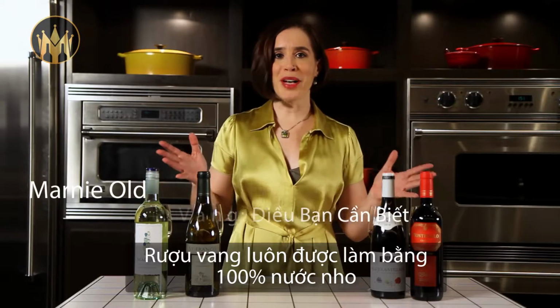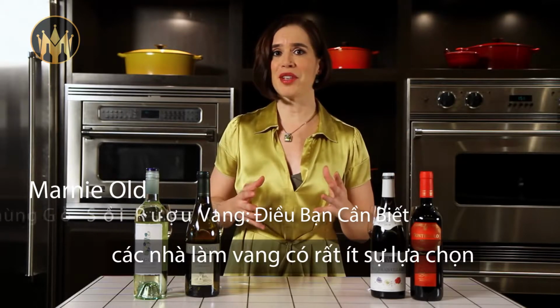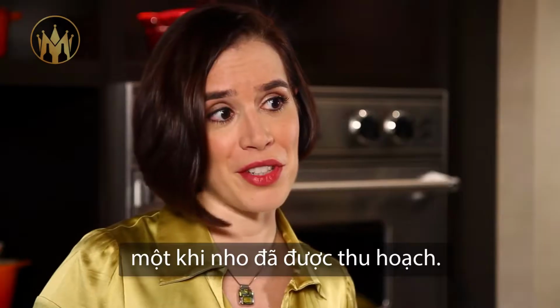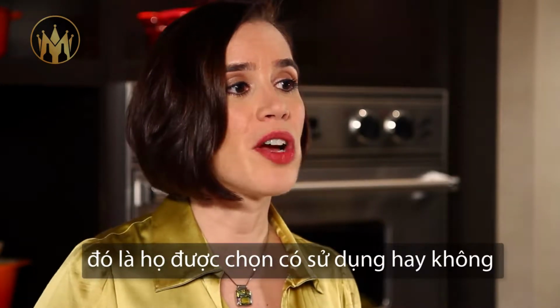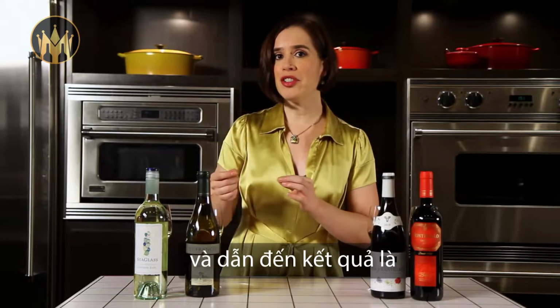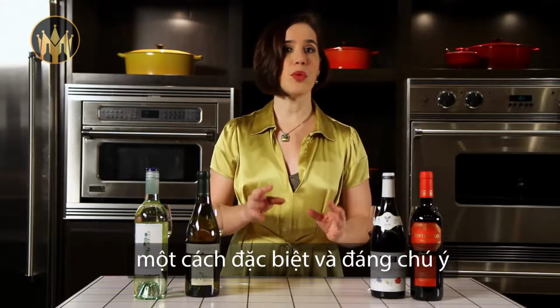Wine is always made with 100% grape juice, so unlike chefs who can add herbs and spices, winemakers have very few choices in how they might change the taste of the wine once they've harvested the grapes. The one exception to this is that they can choose whether or not to use oak barrels in the winemaking process, and the result changes and shifts the flavor of the wine in a very distinctive and noticeable way.